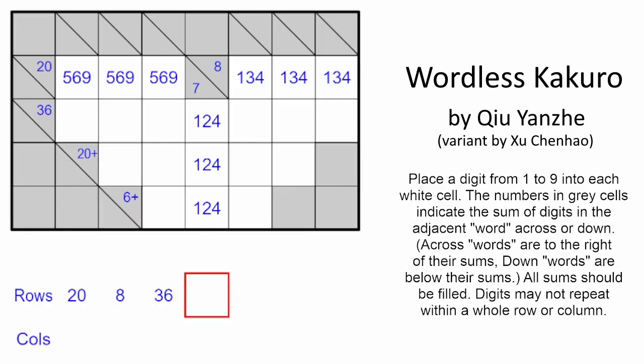And so for our minimum total on the rows, we're looking at 20 plus 8 plus 36 plus 20 plus 6, which is already a minimum of 90 for all of the rows. For the columns, we're going to add these up a little bit differently. We've got a 7, so I'll go ahead and plonk the 7 in. But for the rest of these, let's have a think about the 10's digits and the 1's digits separately.